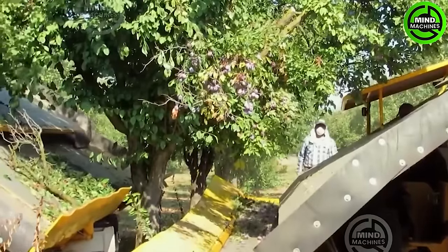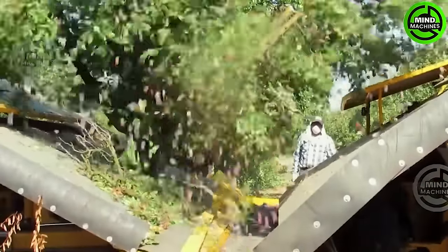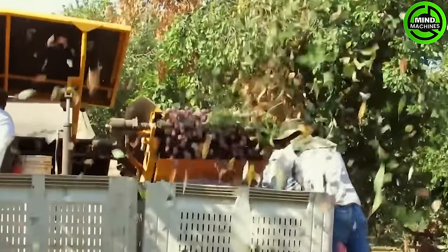Harvesting the entire plum tree in just a few seconds is achievable with this machine.